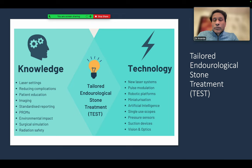Patients are very much educated. We give an information leaflet to the patients in the clinic. They Google and on YouTube they learn about the procedure, what the doctor is going to do. We have quite advancements in imaging with less radiation. We have very specific patient-related outcome measures. So it's not just the surgeon's wish to see stone clearance, but what the patient feels, how quickly the patient is up on his feet and back to his job. And what is the environmental impact? Especially I will dwell on the disposable ureteroscopes. There is so much impact on the carbon footprint, and there are so many advancements in surgical simulation in training.